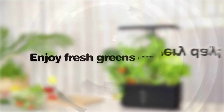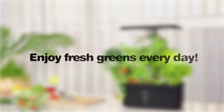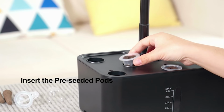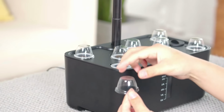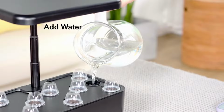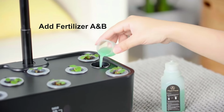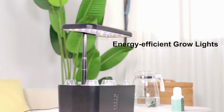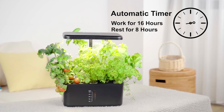And finally, taking the coveted number 1 spot is the Indoor Garden Hydroponics Growing System, a revolutionary device that brings the joy of gardening right into your home. With its water reservoir, overhead LED grow light, and circulation system, this hydroponic setup allows plants to grow up to 3 times faster and healthier than traditional soil planting.